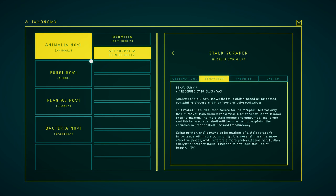Analysis of stock bark shows that it is chitin-based, as suspected, containing glucose and high levels of polysaccharides. This makes it an ideal food source for the scrapers. But not only this, it makes stock membrane a vital substance for lichen scraper shell formation. The more stock membrane consumed, the larger and thicker a scraper shell will become, which explains the variance in scraper shell size and translucency.